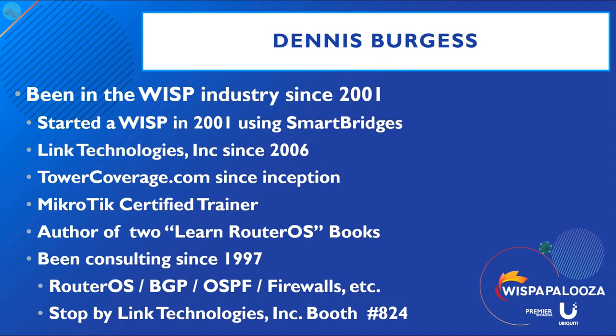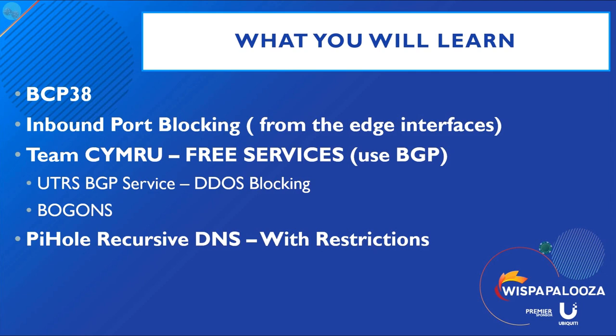So what we're going to talk about today is a few items that I think are very important that everybody should know about. One is a thing called BCP38, Best Current Practice 38, and how you should be using it. We also are going to talk about inbound port blocking from the edge interface, your exit or transit interface to the internet. And then we're going to talk about some services.